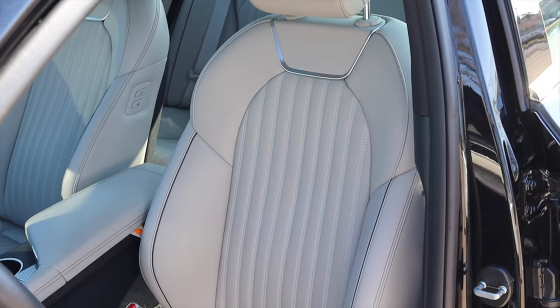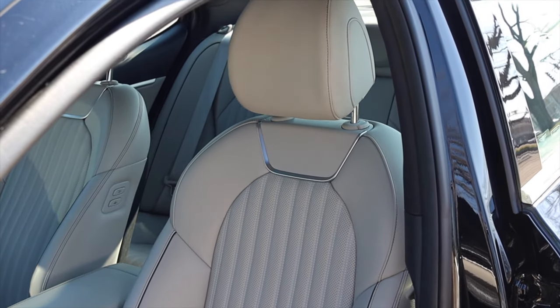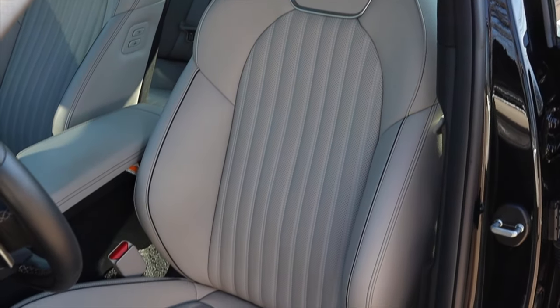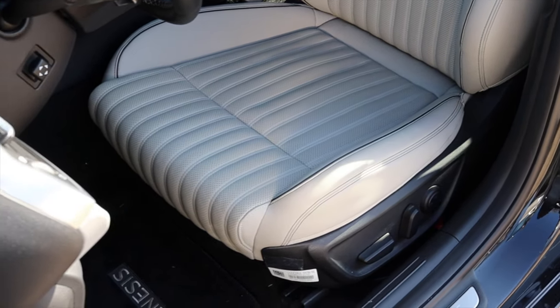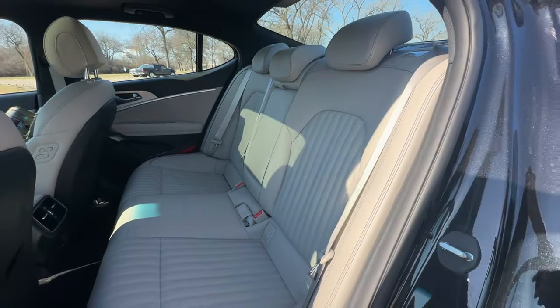We'll talk about price again at the end of the video, but overall, I think this is a really comfortable car. I really like the seating position. I like how the seat feels. I like how the seat operates. And I can't go on much longer talking about the seat without sounding repetitive. So, lovely seats. However, speaking of seats, we do have back seats. So let's go do a back seat review.